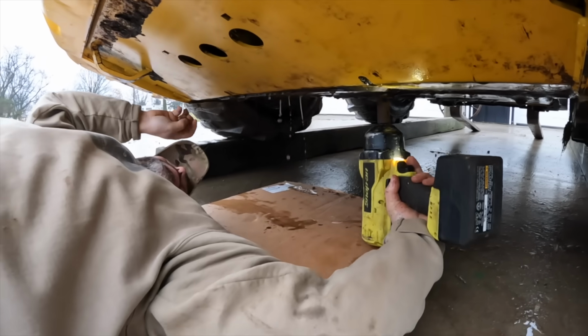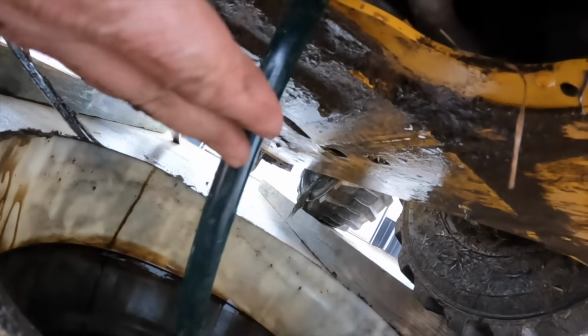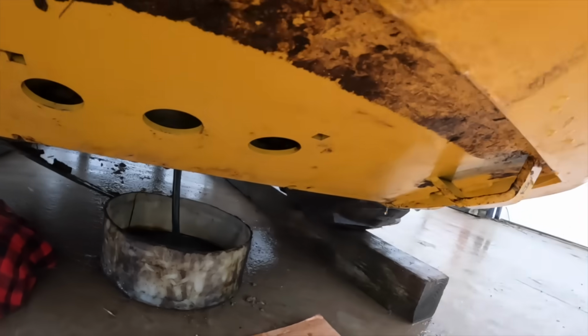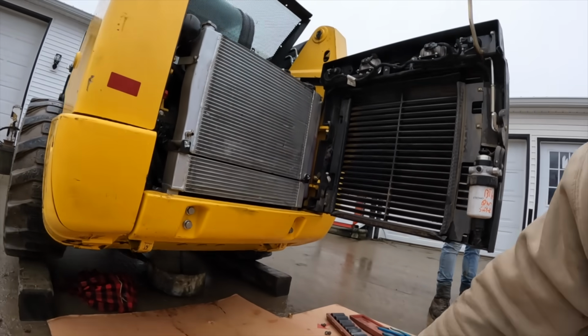Uh-oh, she's getting juicy on me. All right, I've got the oil draining out. They give you this little tool there and it screws on the drain plug. It's weird. You take the cap off and you put that on and it releases it. It just drains out automatically. Very awkward position. I don't really care for it. I wish they would have kept it over here.